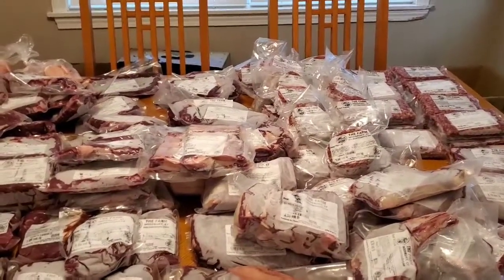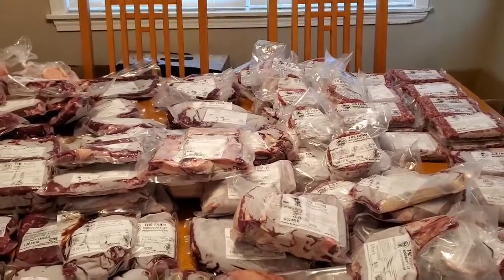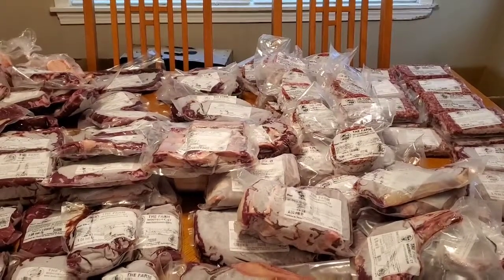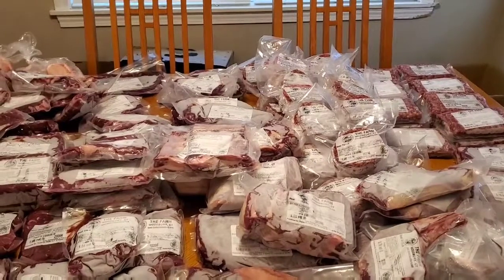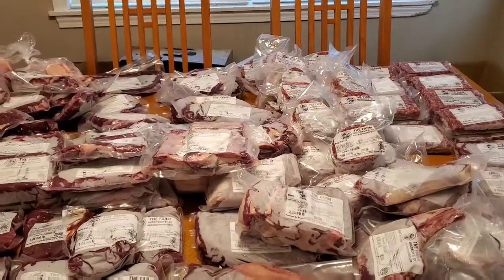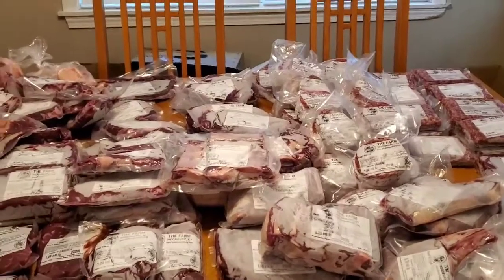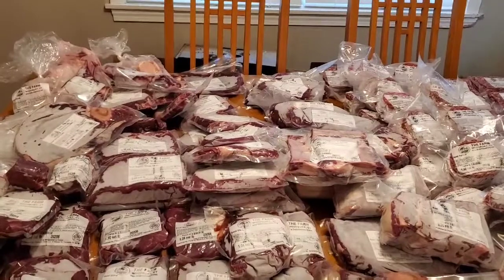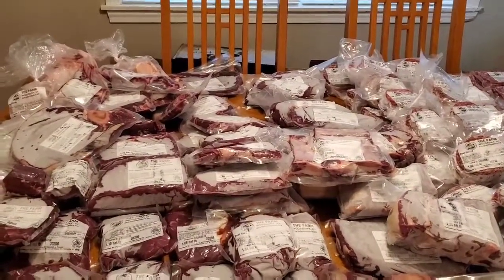Of course, grass-fed, grass-finished. So if you go into the store, you can't compare these prices just to regular store prices because they're not usually grass-fed. Also, you have to make sure when you're comparing prices that you have grass-fed and grass-finished beef, because grass-fed, grain-finished beef is still cheaper than fully grass-fed.